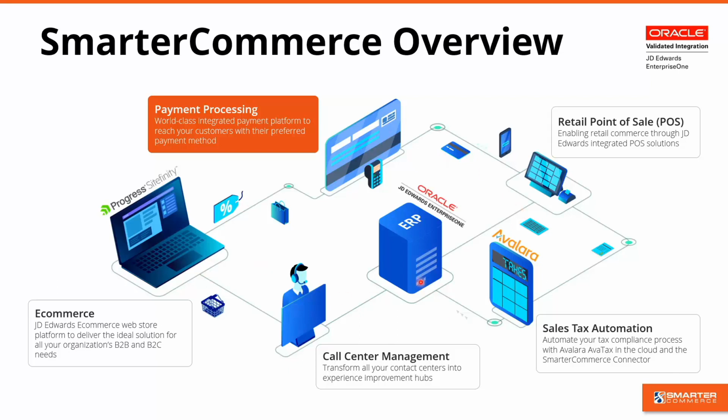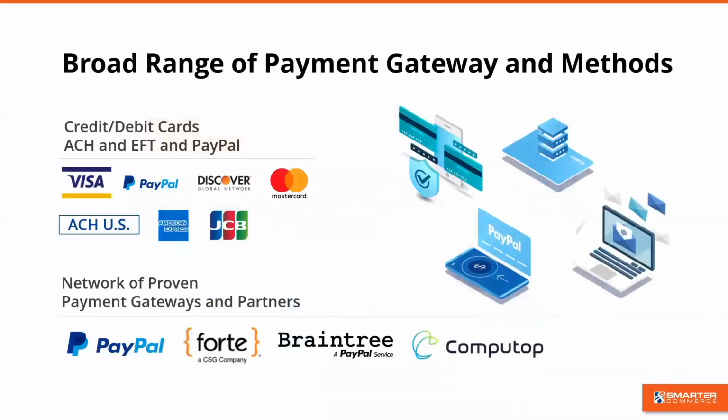All SmarterCommerce solutions integrate with JD Edwards EnterpriseOne on a real-time basis. Now, if we're focusing our discussion on our payments solution, let's talk a little bit more about that. Over the years, SmarterCommerce payments has matured to not only include all major credit card types, but also alternative payment types, whether you're talking about Apple Pay or Google Pay/Android Pay, in addition to other payment types.